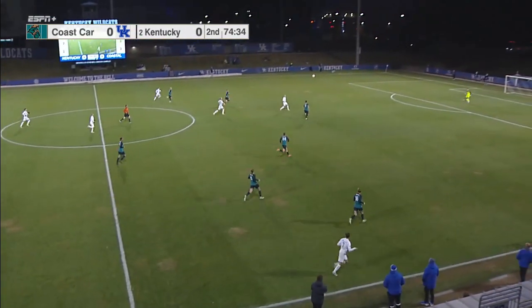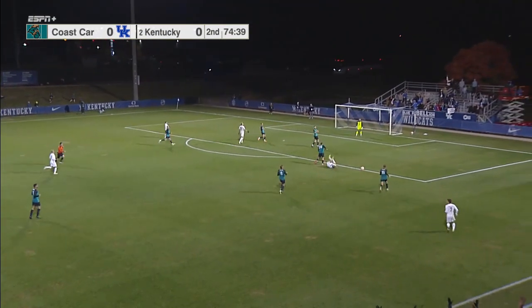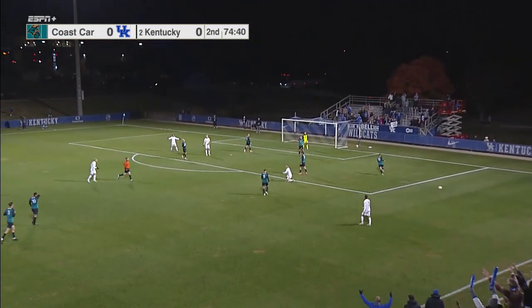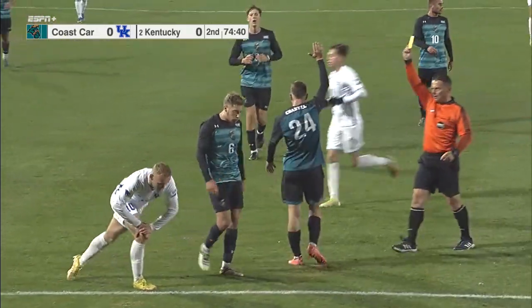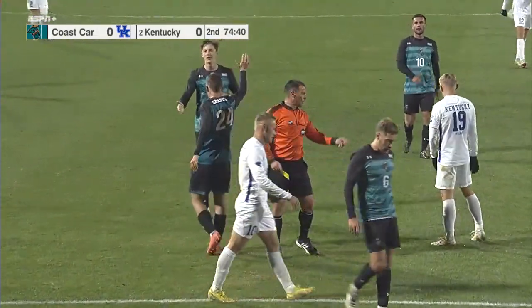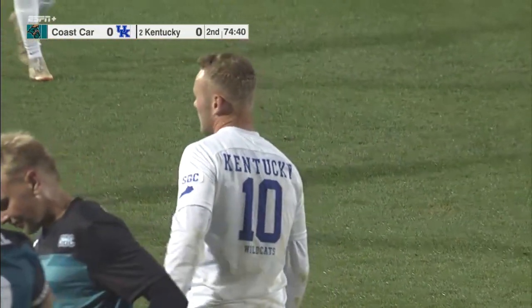Gutman's got a head of steam. There's our guy Grenning. And that's gotta be a takedown. That's right outside the box. It's gotta be a yellow. Going to go against 24 Luke Makula.